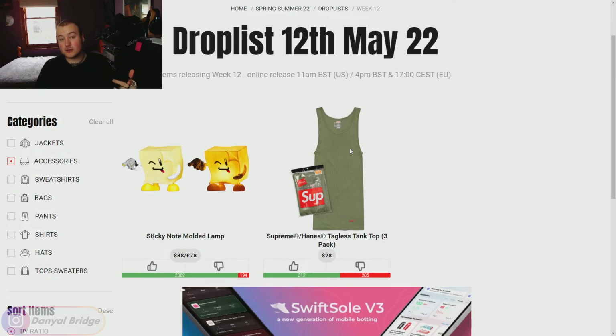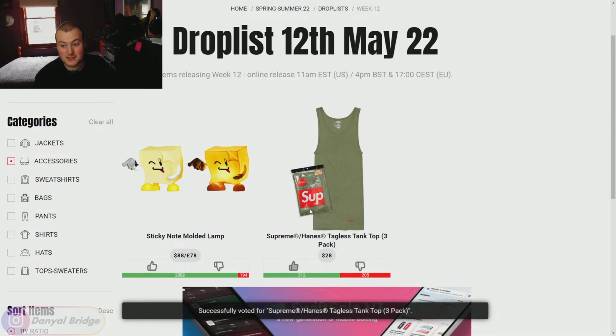I find the Uniqlo ones are really good. They're not too long. They are still a little bit long, but they're not too long. I'm definitely going to be on the hunt for some more shorter fitting tank tops for sure. But $30, 3-pack, well, it's not even $30, $28. It's literally around $10 a tank top. You can't go wrong with something like that.